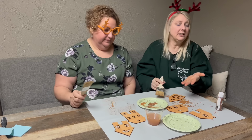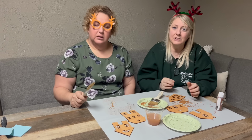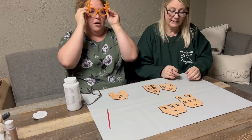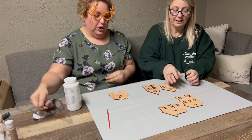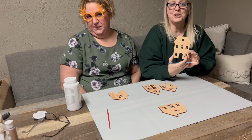Beautiful. Okay, so we're gonna let these dry, and then we're gonna go back in with a little white paint and make them look like gingerbread. Crisp them up a little bit. That's right, you guys. All right, guys. Here we go. Our houses are dry, and now we're gonna go ahead and do a little gingerbread to them.